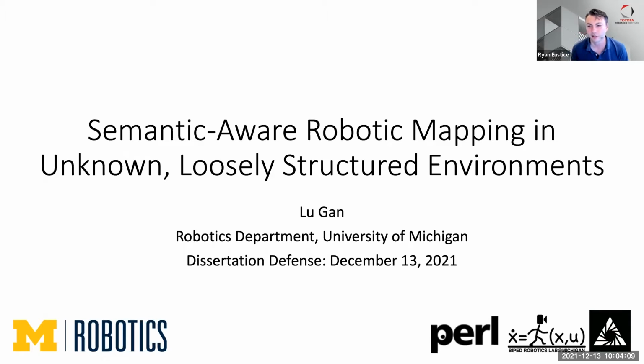And so when Lou joined the lab, that was the charge that we gave to her: that someday we wanted to see robots like Cassie be able to run through the forest and be able to disambiguate between running through tall grass versus hard obstacles and things like that. And so Lou's taken this challenge head on, and I think made a lot of progress here in bringing that semantic component now to our map representation. And so with that, let me turn it over to Lou to take us through your thesis defense.